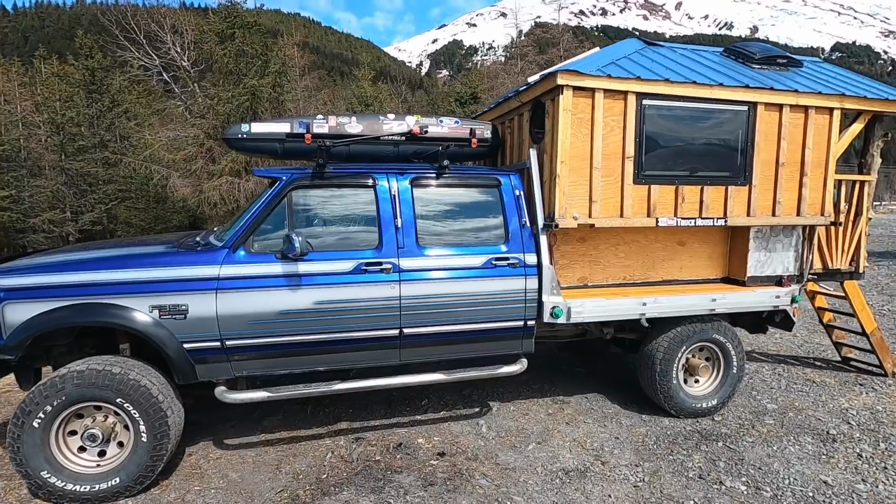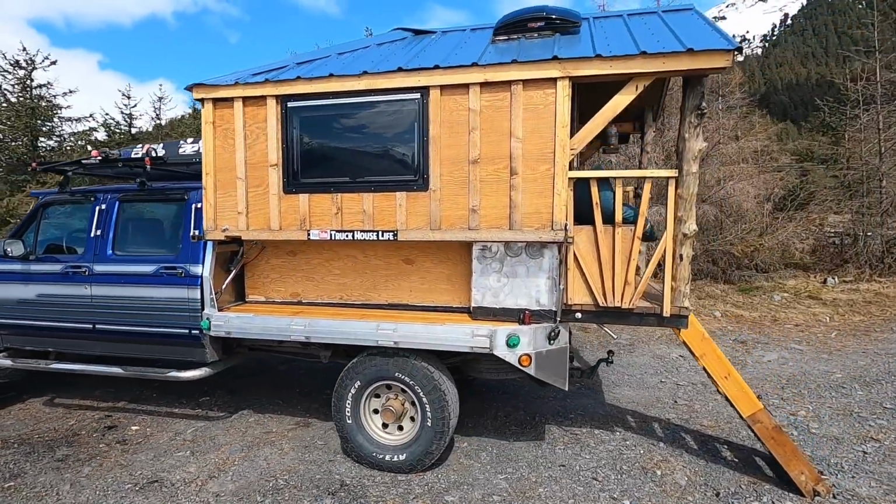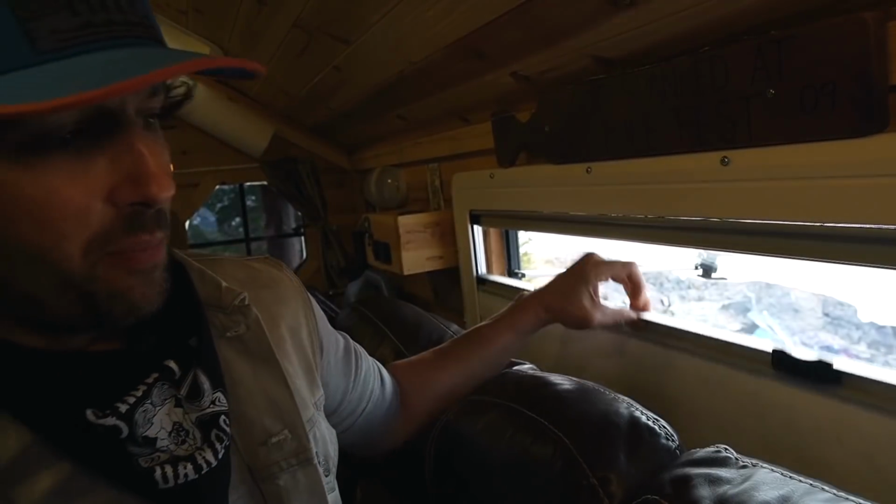One thing I love about the camper are the thermoplastic windows, which just click open, and they're really sweet because you can open them up and keep them open while it's raining. And you also have a screen on top that slides down and a blind on the bottom that slides up.